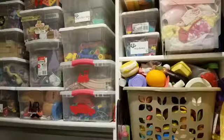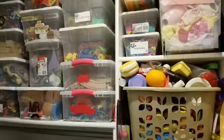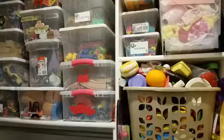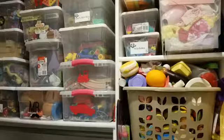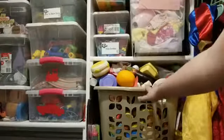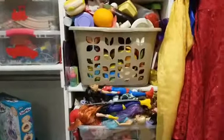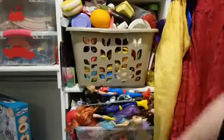And this makes it really easy to keep things clean because a lot of them they can't reach by themselves, which is great for me because then I can always say, you need to make sure you have everything else cleaned up before I get you a new bucket. You can see this laundry basket has food toys in it. And there's a basket underneath on a shelf that has Barbies in it.